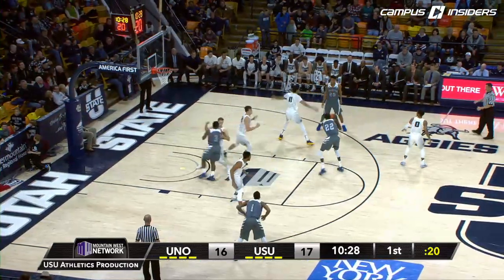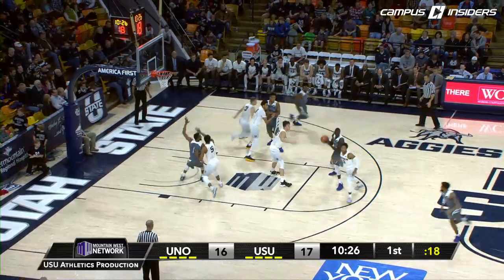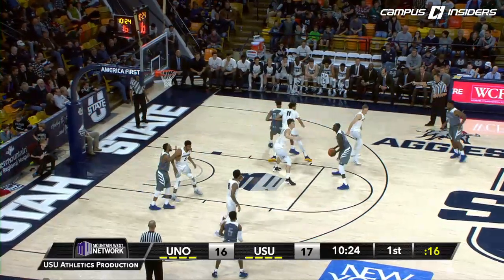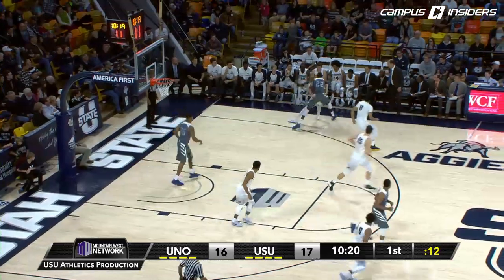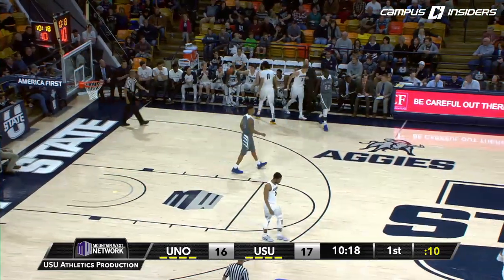Here's Thibodeau. Free throw line extended right. Free throw line to Powell. Powell with the ball. Makur Powell turns, doesn't shoot it yet. Now he lobs it under the basket and it hits the rim, and it's going to go out of bounds. It'll belong to the Aggies.